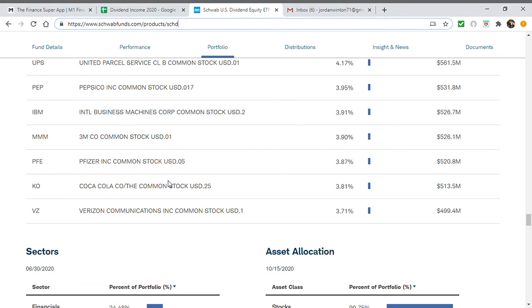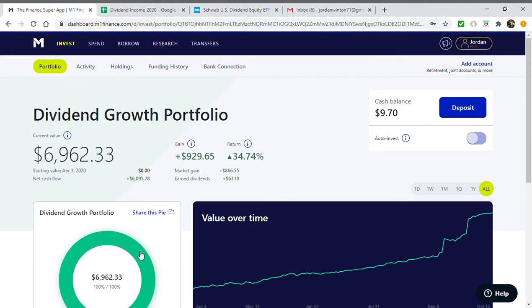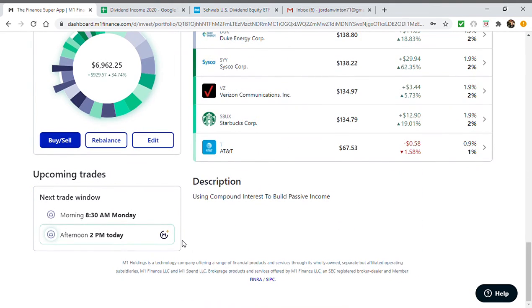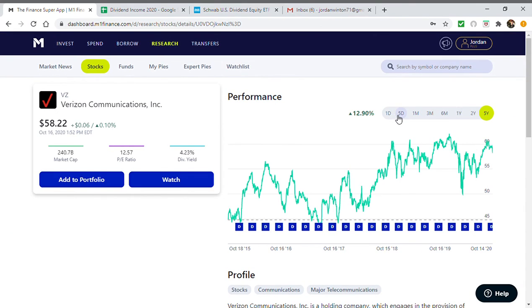Last but not least, we get to number 10, 3.71% of the portfolio. Once again, another one of my holdings. It currently makes up 2% of my portfolio, and I'm currently up on it. It is Verizon. Verizon has had some stagnant share price growth over the past 5 years, just barely up from where it was 5 years ago, but it's been growing that dividend every single year and just raised its dividend about a week or so ago. They just claimed dividends actually about a week or two from the time I'm filming this video, and it currently yields over 4%.